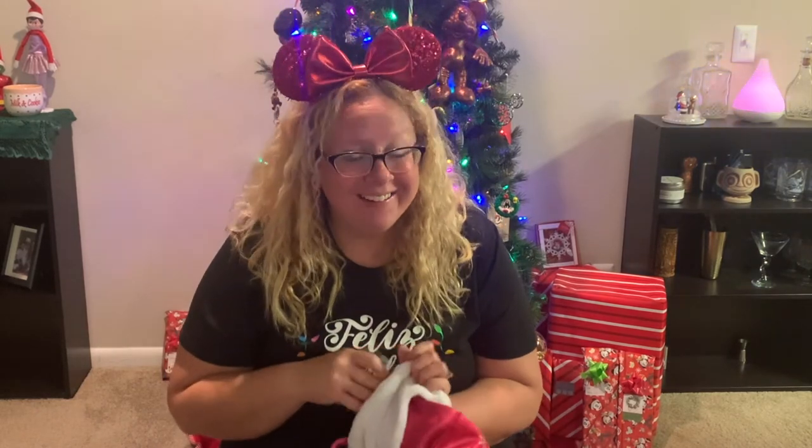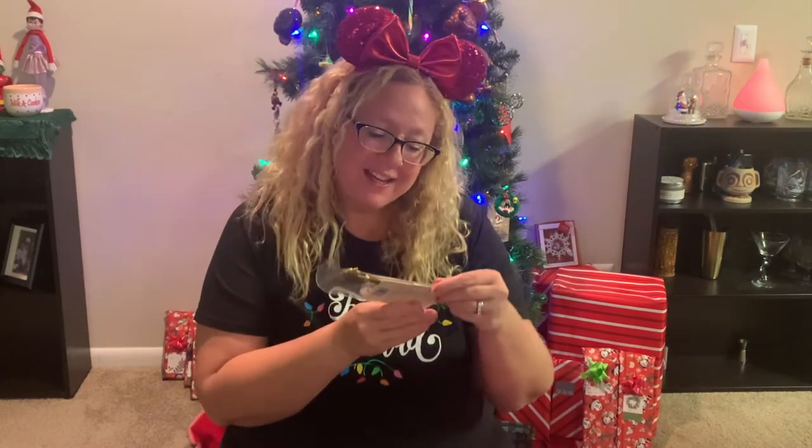And the last thing in here, if you can believe it, is the Disney Princess key. Oh my goodness. This is one of those keys. I only have one, so now I have two. I'm so excited. I wanted to start collecting these. Thank you so much. Okay, what is this?